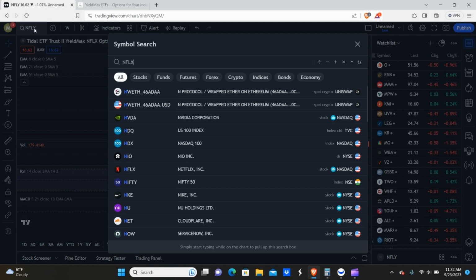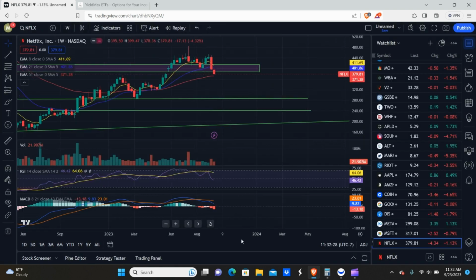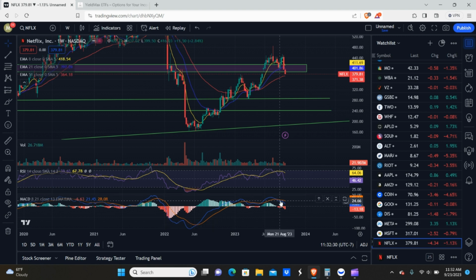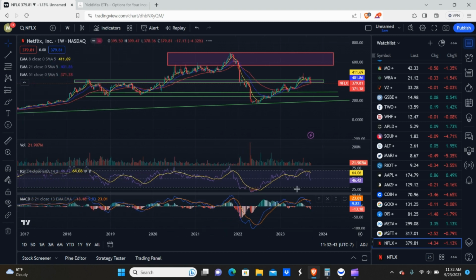So let's take a look at NFLX, which is Netflix, the underlying stock. As you guys can see here, we have had a death cross on both the weekly and the RSI. We're kind of touching that overbought territory. And now Netflix is having a bit of a retracement. But it is still above the break-even levels on the indicators. We are still testing the EMAs here. Haven't had a break below, so that still indicates that the bullish trend is intact.